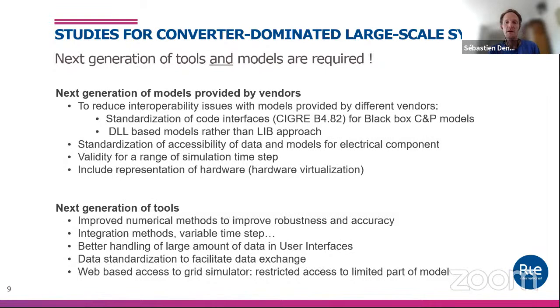And second, we also need a new generation of EMT offline tools to improve numerical techniques, to have better accuracy, better simulation speed, better handling of large amounts of data, data standardization to facilitate data exchange, and then the possibility to access remotely an EMT offline large-scale model with restricted access to some parts. For instance, a large grid model with different wind farms and HVDC vendors that would access only their equipment. It would be a similar setup to the one we currently use for the Sparrow project.